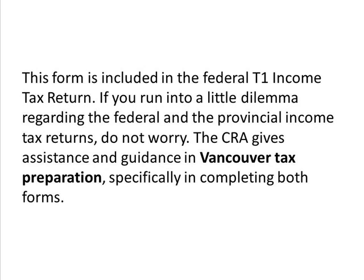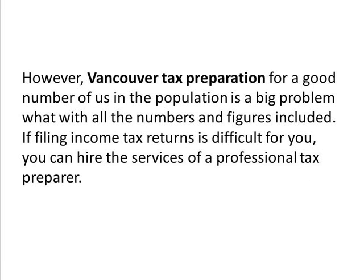If you run into a little dilemma regarding the federal and provincial income tax returns, do not worry. The CRA gives assistance and guidance in Vancouver tax preparation, specifically in completing both forms. However, Vancouver tax preparation for a good number of us in the population is a big problem, what with all the numbers and figures included.